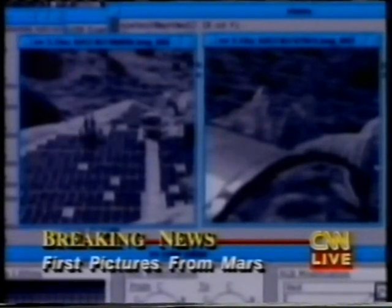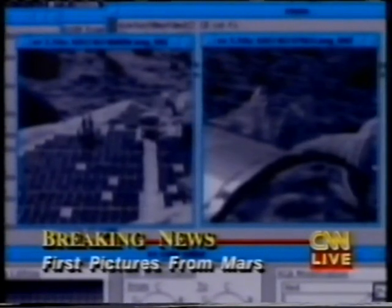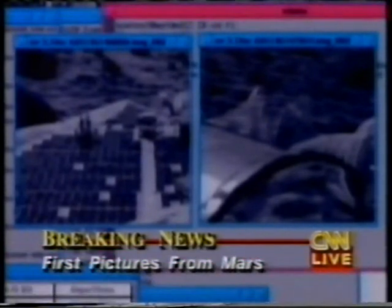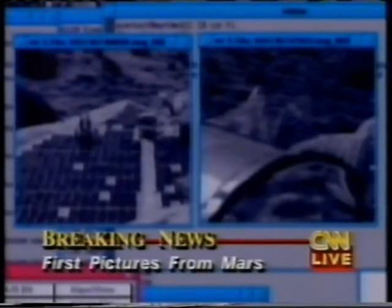Now, here's some. Oh, wow! Here's some close-ups. And see the airbags. There's a little bit of airbag sticking out. That's only a little bit. On the right side of the screen, John, that's the airbag and the wheel, and on the left side, airbag over here. And what they're trying to do now, Donna and John, is begin to mosaic these pictures together.